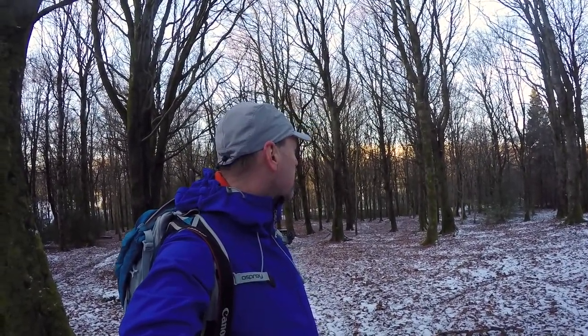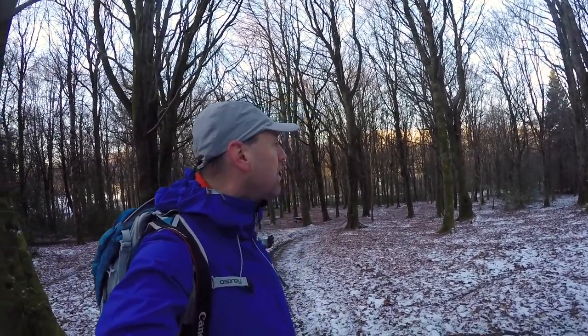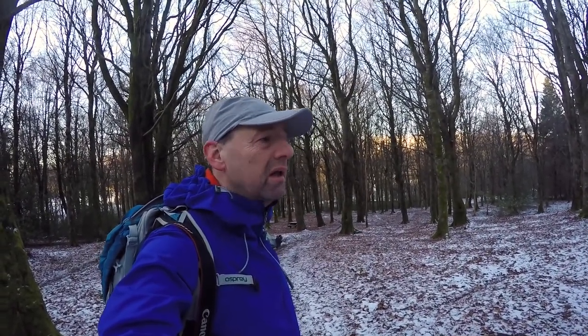This is a lovely bit of old beech forest. I love beech forest. I just think the trees are amazing looking, and it's quite small this bit, and it's sort of surrounded by pine forest, and that's what we'll be slogging up through. But this is just really cool. Nice start to the walk.